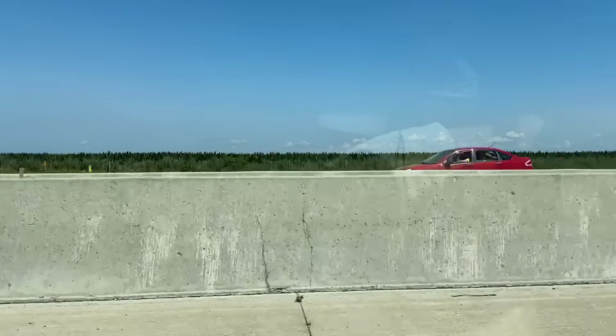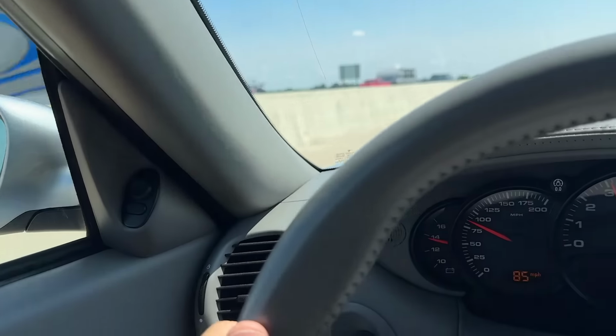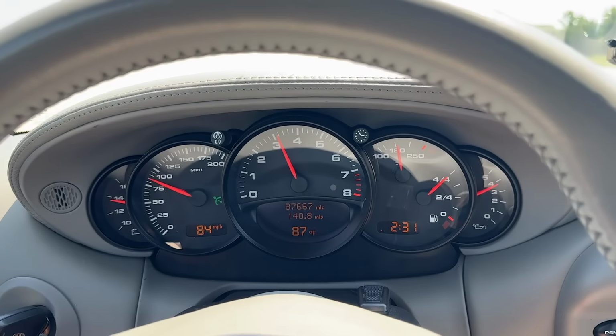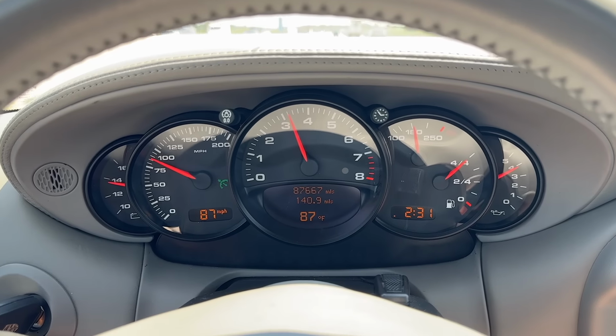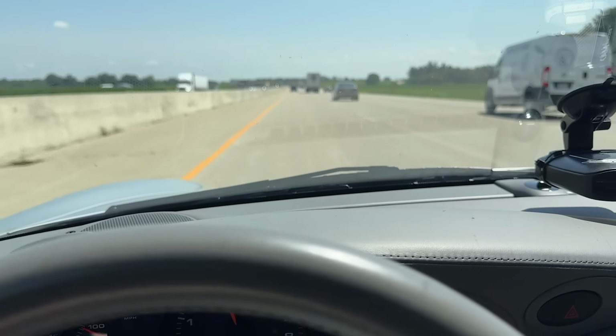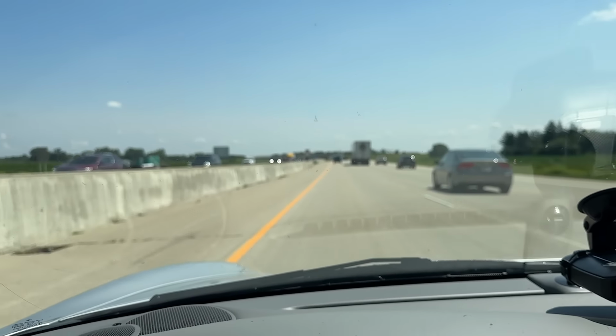One odd thing, and I'm pretty sure this is balance, but there's a vibration over 80 miles an hour. It seems to go away under 80. My thinking is it's either tire balance, or it could be related to the worn control arm bushings, and so at least I'm hoping that's what it is.